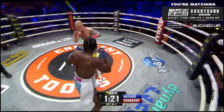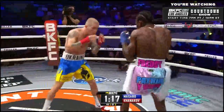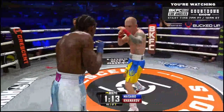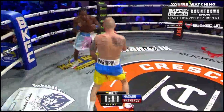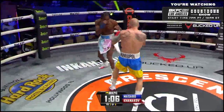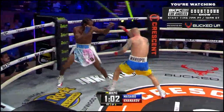And you can see Bovar's wanting to target the body right now. Slow his opponent down a little bit. I like it. There's the right hand to the body from Khanakov off the jab to the head. This is the first time now in 3 BKFC bouts that we've seen Freddy Masabo really play defense. 3 previous bouts, he's been straightforward offensive pressure.